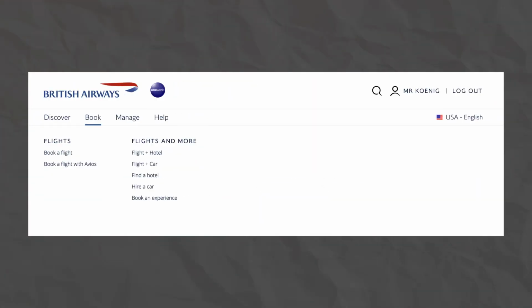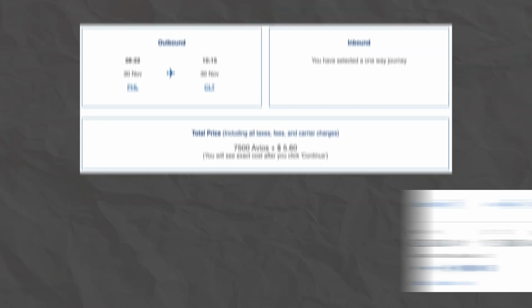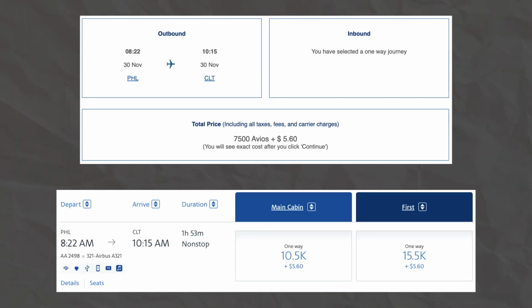Let's take a look at another great option for redeeming points for American Airlines flights through British Airways. You'll need to make a British Airways account before you can start looking for flight redemptions. Once you do, hover over Book, then press Book a Flight with Avios. From there, you can search for flights booked with American Airlines logo and flight number. I found this flight from Philadelphia to Charlotte for 7,500 Avios, compared to 10,500 miles on American Airlines.